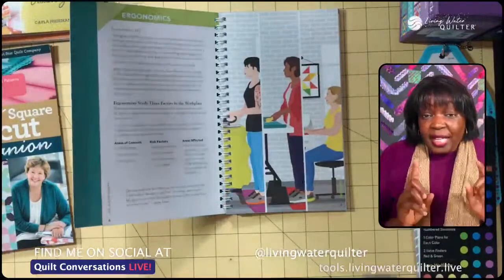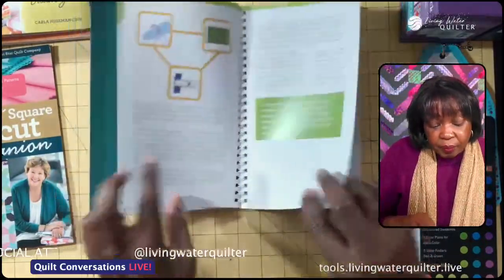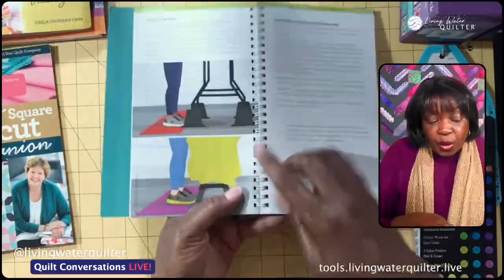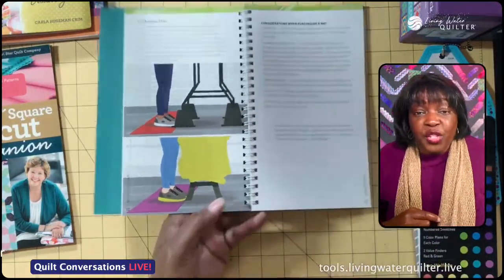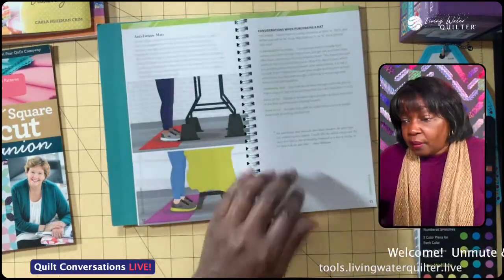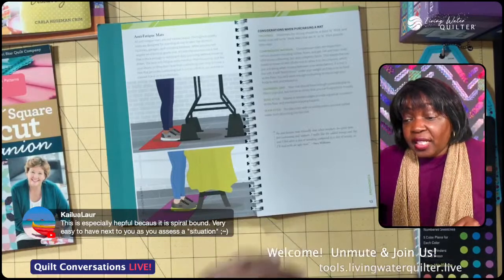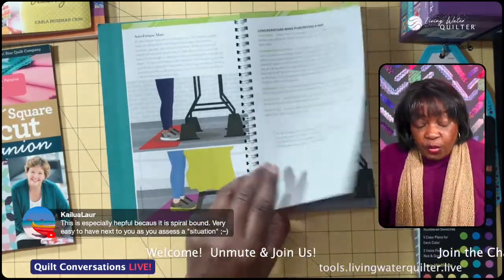And some of us like to sew standing up. And so they talk about that as well. They talk about how you can raise your table. A lot of us, I think, Copper, you said you use bed risers. Ah, yes, that's a good point, Lori. It's especially helpful because it's spiral bound. That's true for both of them, right?